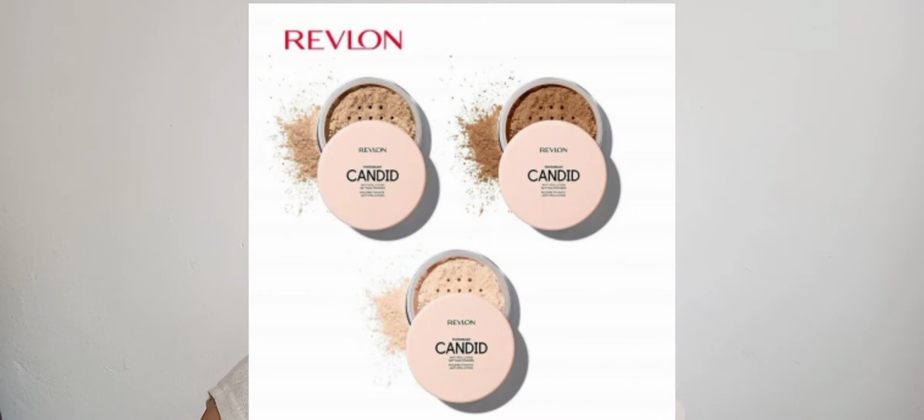For the setting powder, I've got the Revlon PhotoReady Candid Anti-Pollution Setting Powder in the shade 002. This setting powder retails for 149 Rand 99. It's available in 3 shades, but I'm also aware that it came out with a banana shade, which I've been trying to find everywhere, and they're just out of stock. I would love to try that, but hopefully I can find it soon. This creates a natural airbrush effect, all while protecting your skin from harmful pollutants. So 149 Rand, I don't believe is bad. This is a loose setting powder and it is so finely milled and it is just stunning.